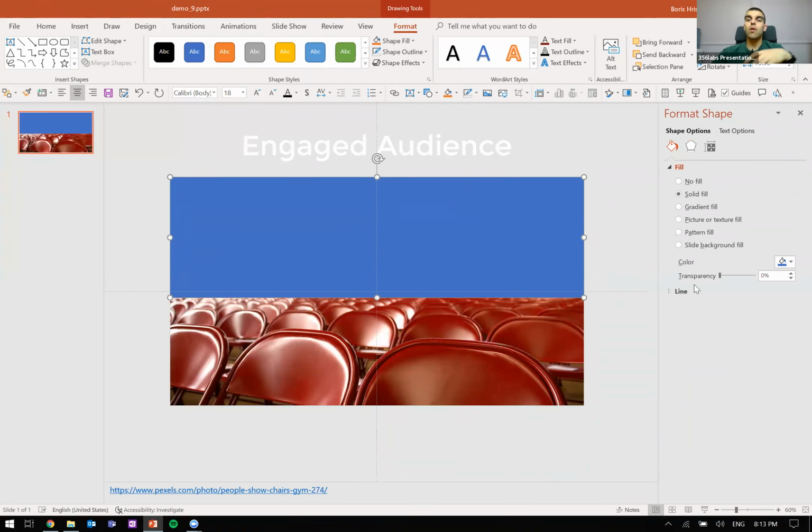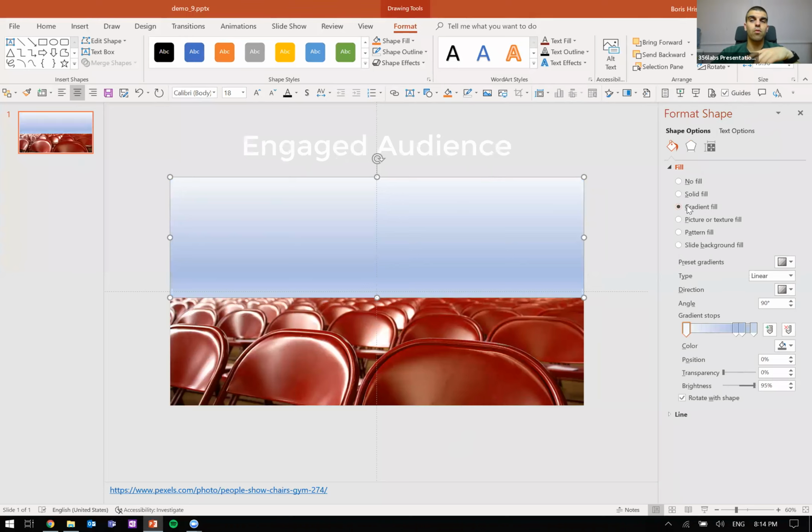However, this time we're not using the transparency. Okay, we are not using this one. We are using another feature that's called gradient fill. I'll click on this one. Now, once you click on this feature, you may be kind of scared. At least I remember I was when I first saw it. Because when I saw all of those options here, I was like, okay, this is designers' territory. It's so complicated. It looks complicated at least.